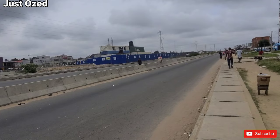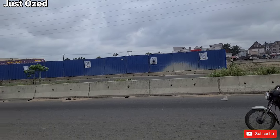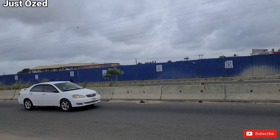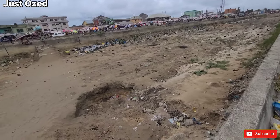Construction is still at the ground level here at Okokomaiko. They are currently forming the foundation for the train station and the depot. This is what is going on here. They are currently at the piling stage of the construction. Extending back to the track, this is what it's looking like.